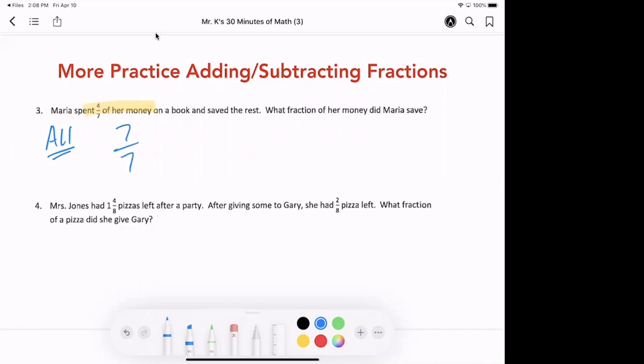And it doesn't matter how much she had. That's not the point. The point is she started with it all. So it's the whole. And then she spent 4/7. And therefore she is left with 3/7. Well done. I see a number of folks writing in.